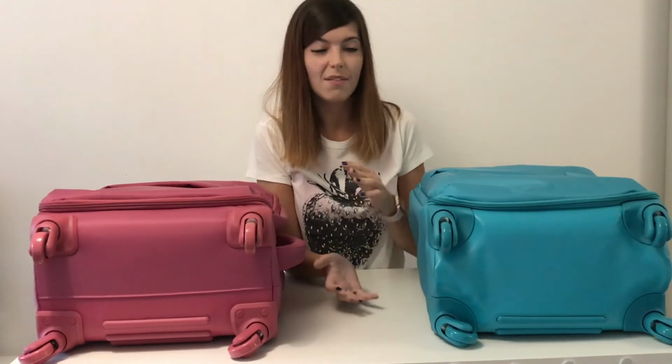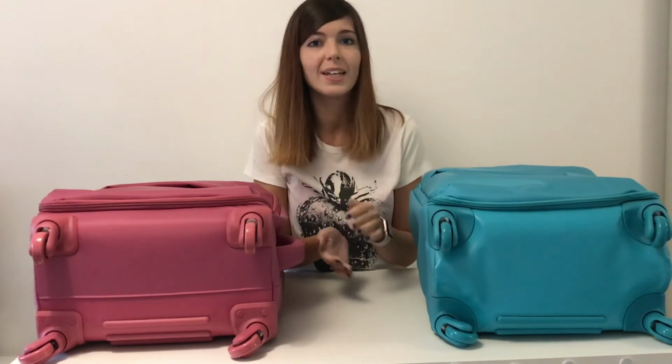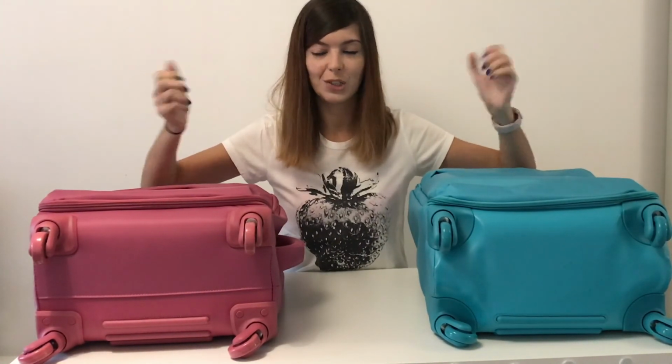1, 2, 3. Ta-da! Because I travel quite a lot and I love traveling light, I have a very tiny suitcase that I've had for years and I just love it. I can fit pretty much everything that I need in there, and it's super light, super tiny. I never had trouble traveling with it, so I just didn't think I needed a new one. But the day came that I saw this one. I kind of need help in choosing one.